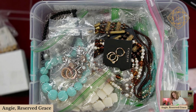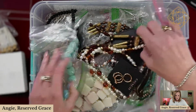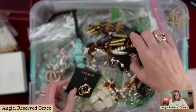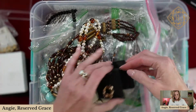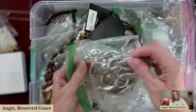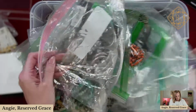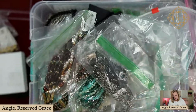Let me show you this. Okay, just on this one, just see, this is Coach. This is really Coach. And little Coach, like an ID holder. Is that another bindi? Oh, I thought that was another bindi necklace. Murano. These I cared enough to split them into bags so they wouldn't get messed up.